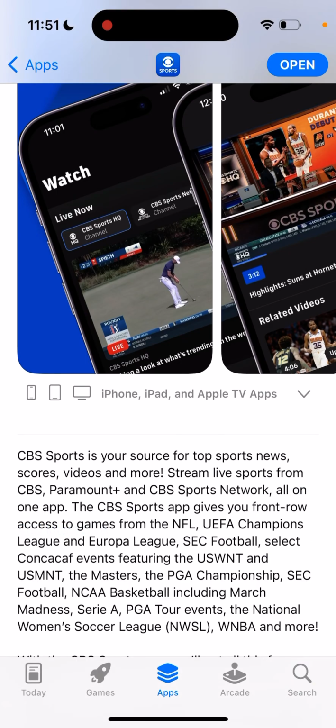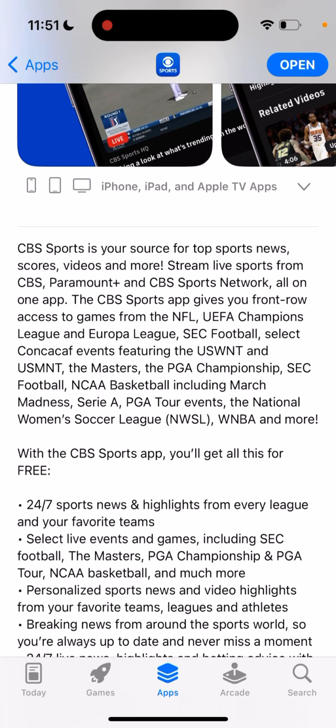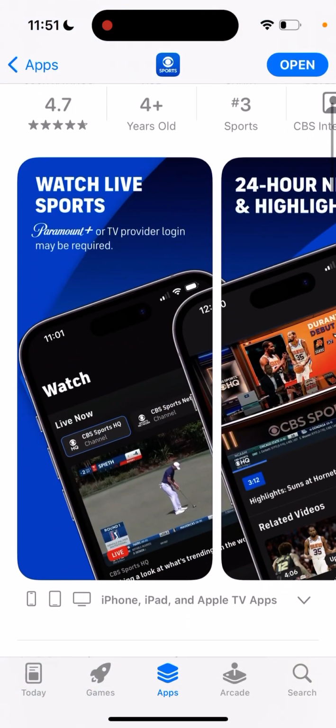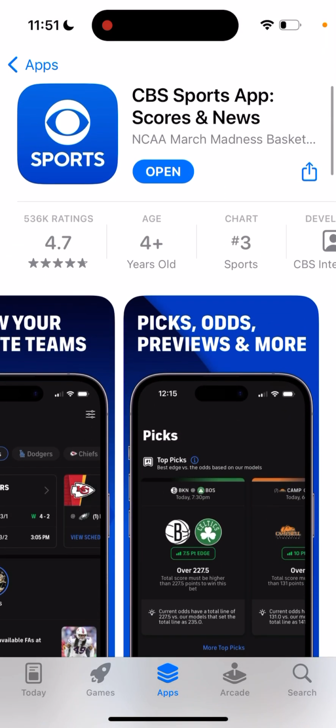And you can stream live sports from a lot of networks: CBS, Paramount Plus, CBS Sports Network. So you can see here NFL, UEFA Champions League, Europa League, Masters, March Madness basketball, of course. So that's one of the top apps to do that. And yeah, it's a pretty cool app.